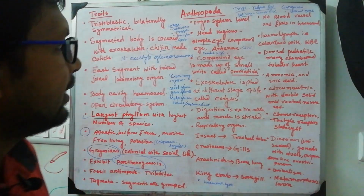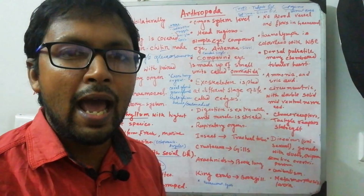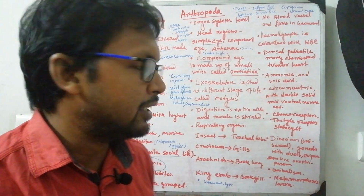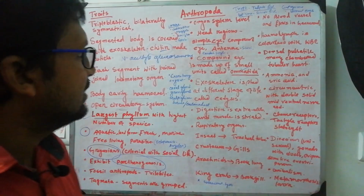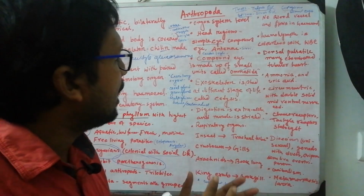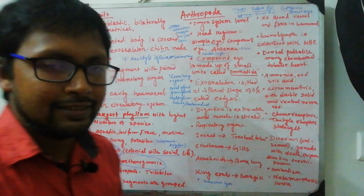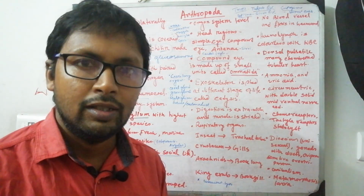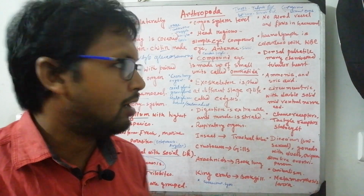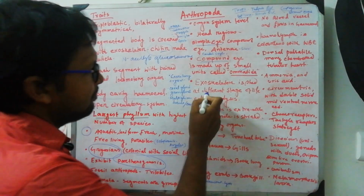This is very important. Not only the eye, they have antennae, they have cirri, they have statocyst, they have chemoreceptor, they have tactile receptors. So many receptors are there. They are highly sensitive, and this sensitivity is required for their protection from the predators. So this is very important.